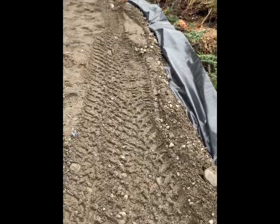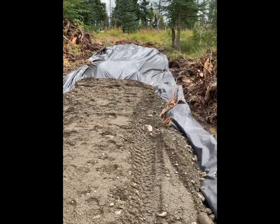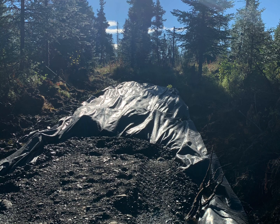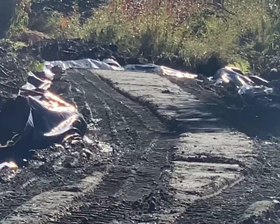This was a game changer. Once this road was put in, we were able to drive back to the house with all of our stuff on the side-by-side and stop breaking our backs.